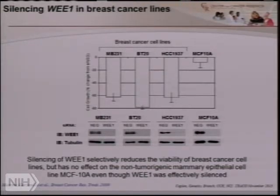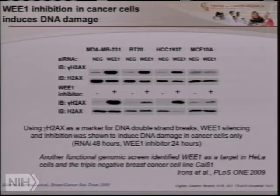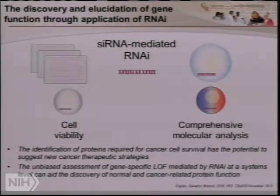And this was successfully phenocopied with an inhibitor to WEE1, and it's being pursued actively by many groups that have built on this and similar observations. So with the drug, we see the same effect. This is published, so everyone's very welcome to go back to this study. I'm going to move through some of these.